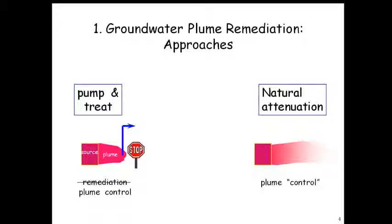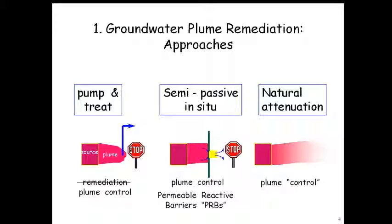That is, properly designed pumping systems would intercept the plume and make sure contamination did not extend down gradient. On the other extreme is probably natural attenuation. We discussed that as monitored natural attenuation, where natural processes prove to be suitable for remediating the plume. In between, there are a number of treatments. The best ones are semi-passive to passive and in situ. We can gain plume control and treatment, and typically permeable reactive barriers fit in this category.